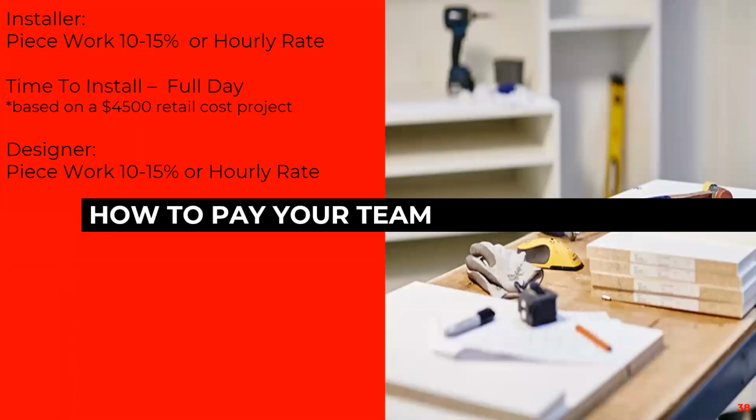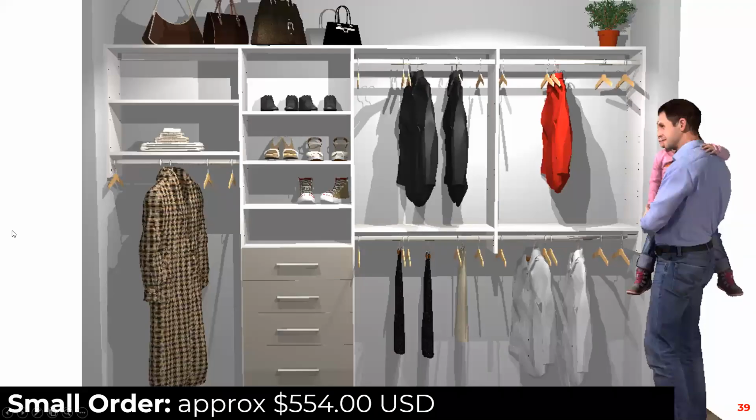So how long does it take on average to install? This is the question that we get asked quite a fair bit. Arguably, a project on average can take an installer one full day for a retail value of roughly $4,500. So this is variable, however, but it gives you an idea. Next type is you have to pay some sort of payment to your designer. Maybe it's 10% of the revenue or piecework, or if they're on salary. All right, next slide, please.